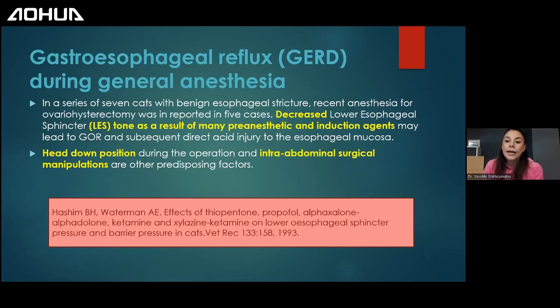And of course, we had decreased lower esophageal sphincter tone as a result of the anesthetic agents that were used throughout the operation, and direct acid injury to the esophageal mucosa. So it has been proven that predisposing factors are head down position during the operation and intra-abdominal surgical manipulations.